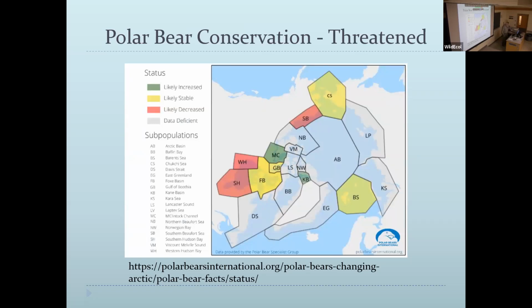This diagram comes to us from an organization known as Polar Bears International. It's responsible for monitoring global polar bear populations in the circumpolar Arctic. And I draw your attention to the diagram, the polygons that are shown in red. So up at the top, the South Beaufort Sea, and on the left-hand side, Western Hudson Bay and Southern Hudson Bay. Those were areas that I highlighted as being areas where there's been progressive warming, progressive loss of sea ice, and loss of habitat for bears.